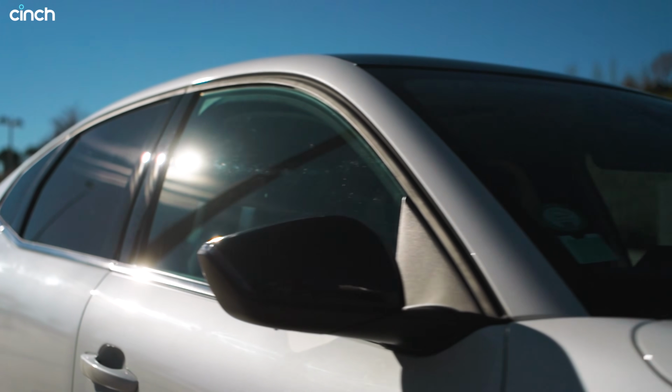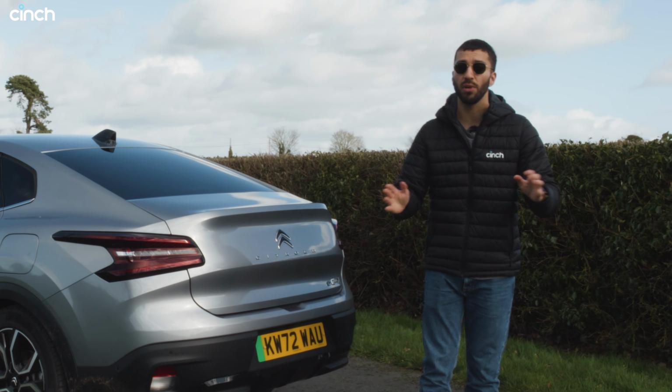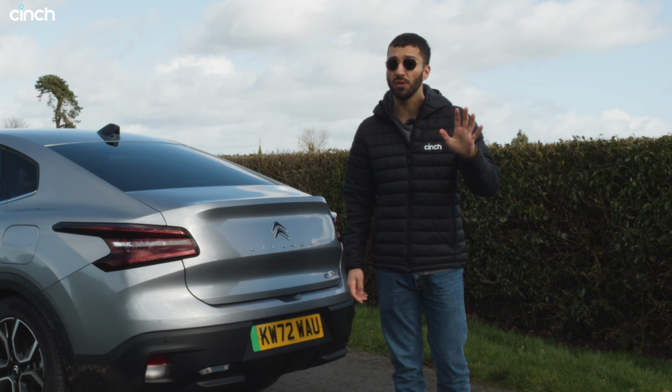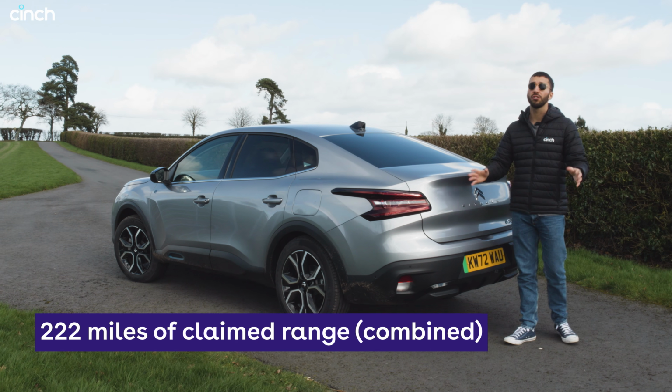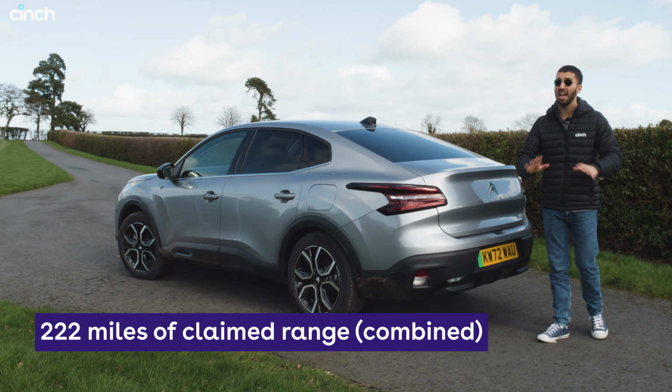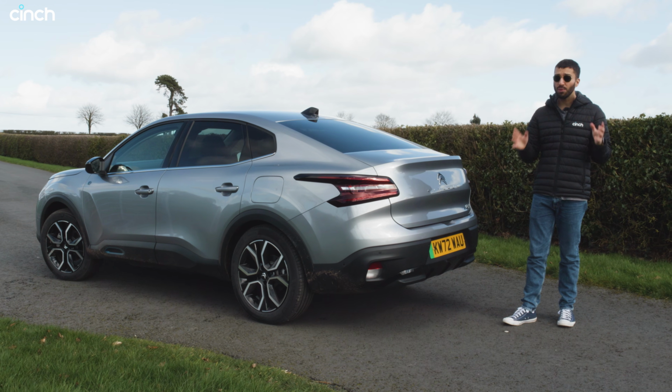So you get this swoopier roofline here. The wheelbase is the same, but crucially, it makes the car better and slipperier through the air. So you get 5 more miles than you do in the E-C4, which is more like a hatchback on stilts. So that gives it 222 miles of claimed range, which isn't anywhere near the class's best. The MG4 leaves it standing quite far behind, but it's pretty competitive.